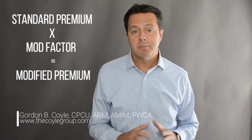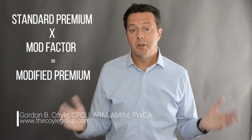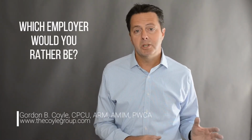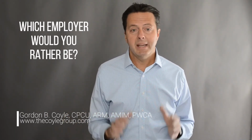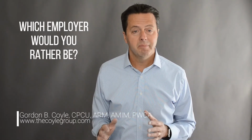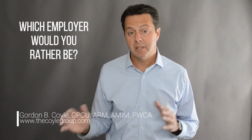Conversely, if your company had problems with claims and not so safe, and you had a mod of 1.22, your premium would be $122,000. This is obviously an oversimplification of how premium is developed because I'm omitting taxes, fees, assessments, other surcharges, and credits. But I'm sure you get the gist of what I'm trying to explain here. These 2 employers started off with the same standard premium of $100,000, but the one with poor claim experience is going to pay $40,000 more than the employer with good claims experience. And that's what I mean by adding fairness and balance to the workers' comp system. Employers with a good safety record will pay less than those employers with a poor safety or claim record.